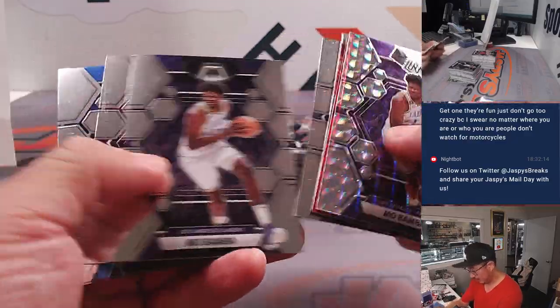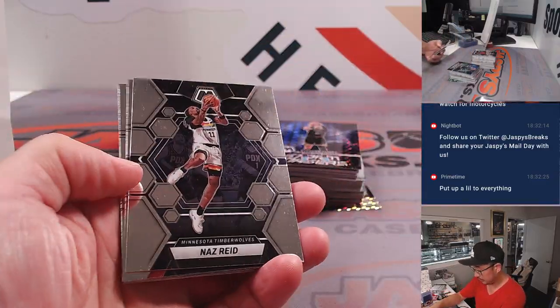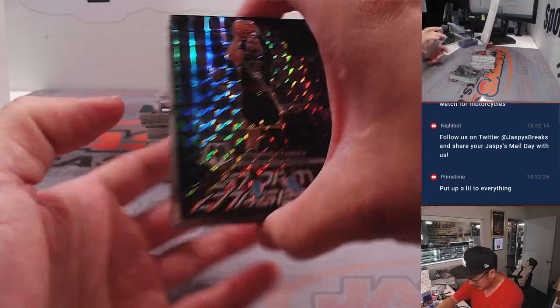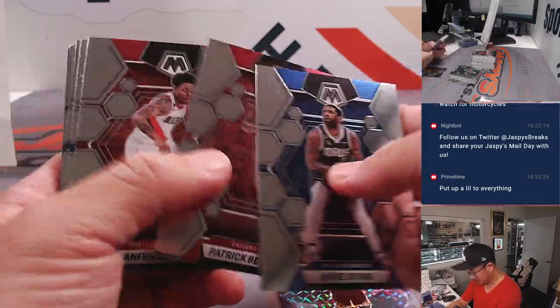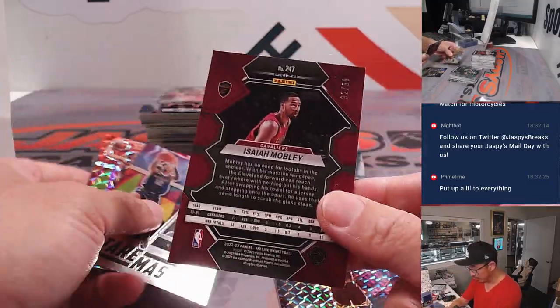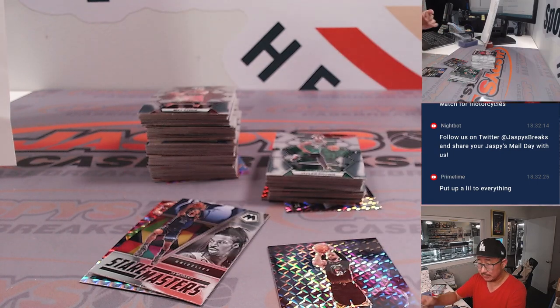Mo Bamba. Got Steph Curry, Storm Chaser. That's a cool looking insert. And then we got Isaiah Mobley, 92 out of 99. Looked good in Summer League. Evan's brother.